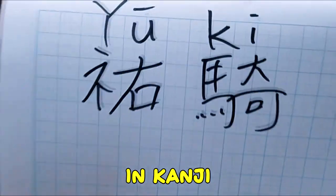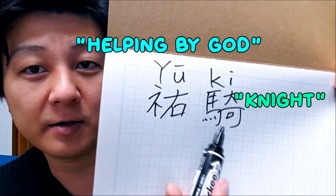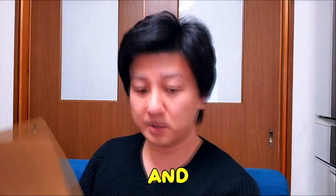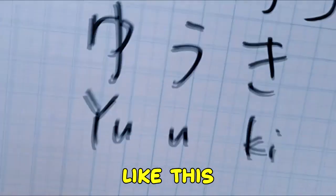In kanji, helping by God, and knight, horse riding man, knight. And the sound is courage. And in hiragana, that's like Yuki, like this.